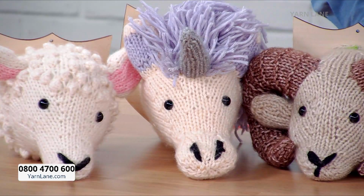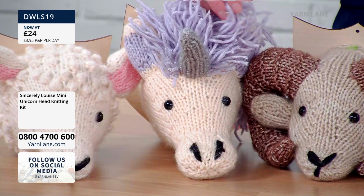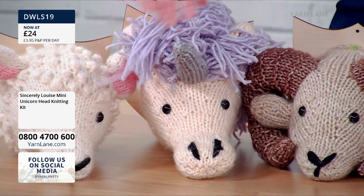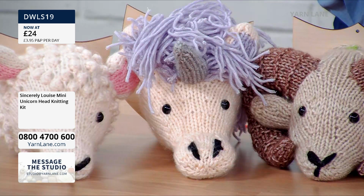So that's the new hair colour for the unicorn. Looks like a rock unicorn at the moment. Yes. She's got a real mullet, hasn't she? Bon Jovi. It's a Bon Jovi look, that one. So that's the unicorn, which is also £24.